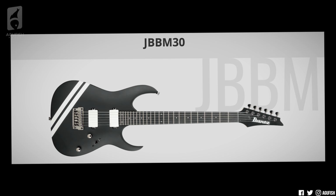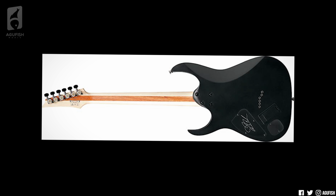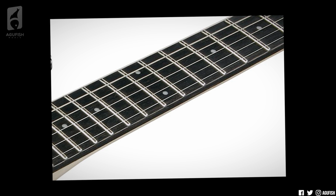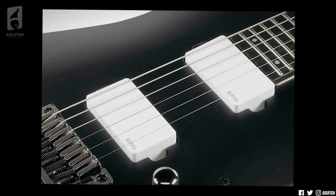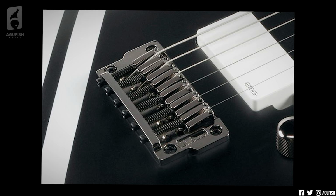JB Brubaker from August Burns Red is getting a JBB M30. Nyato body, 3-piece maple babinga neck, ebony fingerboard, EMG 8185 combo with white covers, Goto MGT locking tuners, super simple 1-volume, 1-tone layout. Yeah, I mean, I like the white pickups on the black body. That looks cool. It's got some racing stripes to make it go faster, I guess.